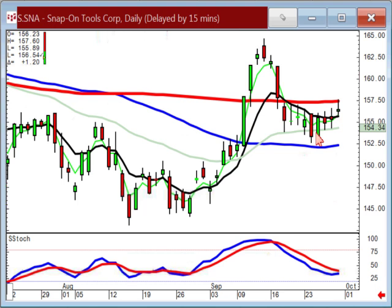And SNA, Snap-on. If you're thinking about buying this one, I'd be more apt to buy it above today's high, telling you that it broke out through the 200, confirming this little slow curve. Notice all the dojis, except for your reversal area right here.